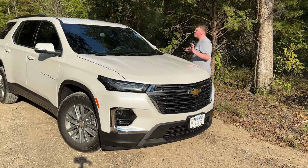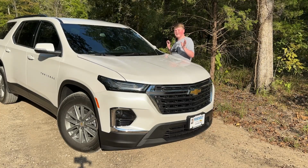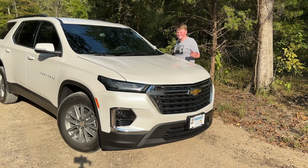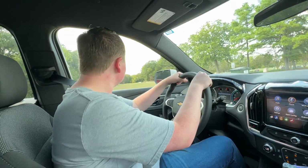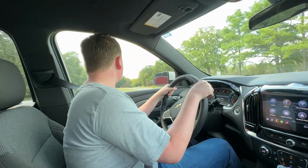Okay, those are some quirks and features of the Chevy Traverse, which a lot of them aren't really that quirky, to be honest, but this car is so normal, I had to find some interesting things to say about it. But let's get it out on the road and see how it drives. So, driving the 23 Traverse, how does it drive?